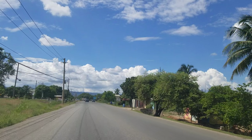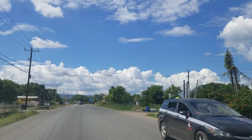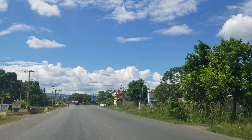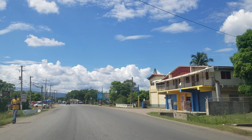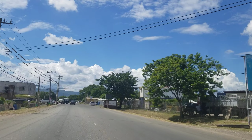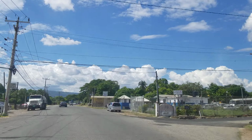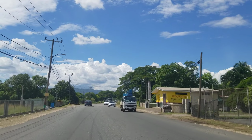because the main towns are Maypen, Spanish Town, Old Harbour, Maypen, Mandeville. Those are the major towns where you'll find all the infrastructure, like the tax office, post office, government agencies, banks, those kind of things. Then you have these small communities where you'll probably just find a gas station, one or two buildings, supermarkets, mostly residential areas.